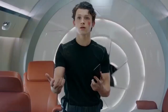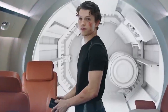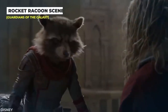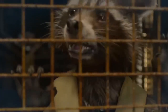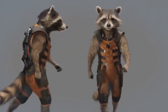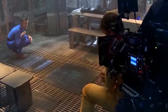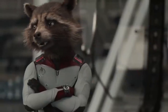However, behind the scenes, the plane didn't really exist. While they did build part of the interior as a set, the majority was created digitally. Watching how they filmed the Rocket Raccoon scenes is kind of unsettling. Take a look. Rocket was, of course, created digitally, but in order to capture realistic movements, Sean Gunn, the director's brother, acted out the scenes in a motion capture suit. Because of the animal-like movements he was able to replicate.